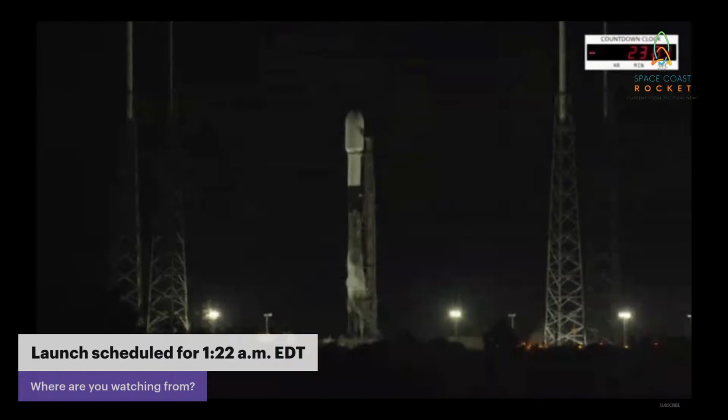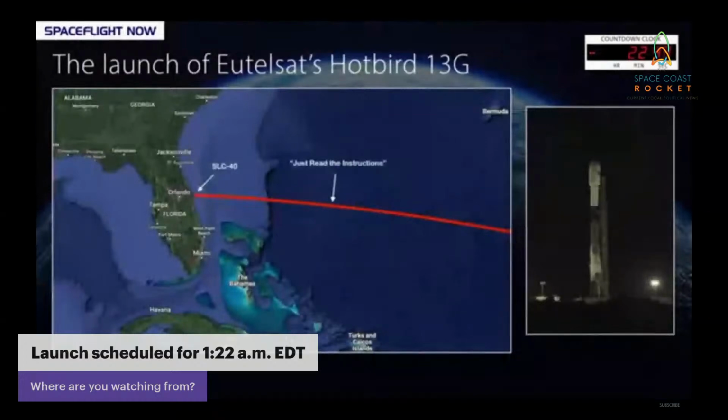The launch is now less than 23 minutes away. Again, tonight's mission will target what's known as a super transfer orbit. That is a highly elliptical or oval shape around the Earth with a high point stretching more than 30,000 miles from Earth. The low point will be a few hundred miles above the surface of Earth. And this orbit is where the Hotbird 13G satellite will be deployed about 36 minutes after launch this morning, on the way to its final geosynchronous orbit over the equator.